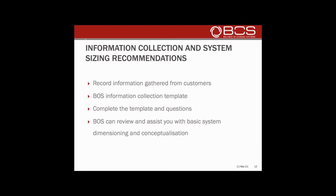But yes, we effectively want to record a lot of information that we're gathering from the customer, whether that be through email, over the phone, or, hopefully, if we can, by going to sites and visiting a site in person, that is usually the best way forward.